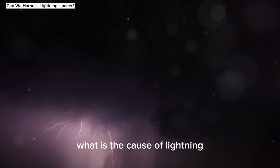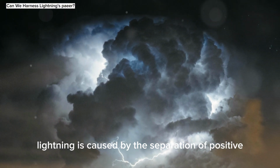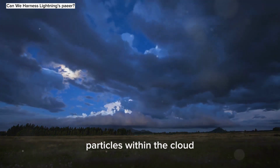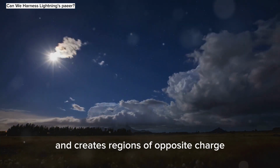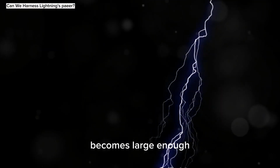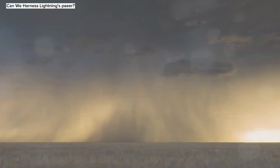What is the cause of lightning? Lightning is caused by the separation of positive and negative charges within a storm cloud. This separation is typically due to the collision of ice particles within the cloud, which transfers electrons and creates regions of opposite charge. When the electrical potential between these regions becomes large enough, a lightning discharge occurs to neutralize the imbalance.